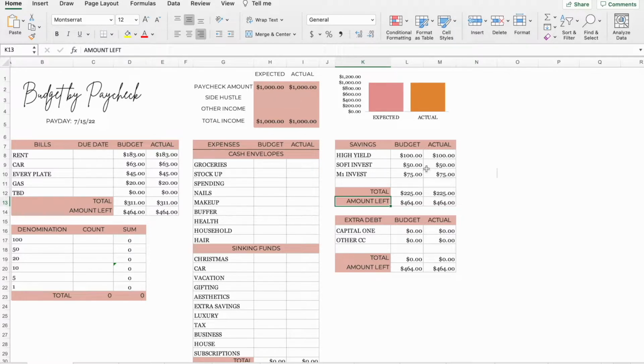And then I also do SoFi Invest, and I put $50 in there every single week. And then I also do M1 Invest. M1 Invest is really exciting because it's actually a dividend portfolio. So I'm trying to build this up so eventually when I'm older, I get money from my dividends, not just from my regular income or my 401k. Obviously that takes a lot of time, so that's why I'm trying to build it up right now while I can.